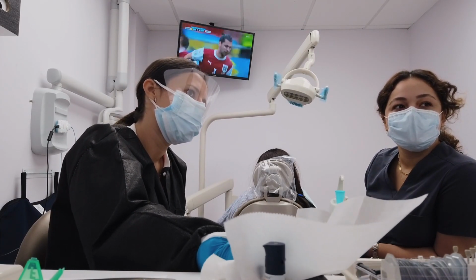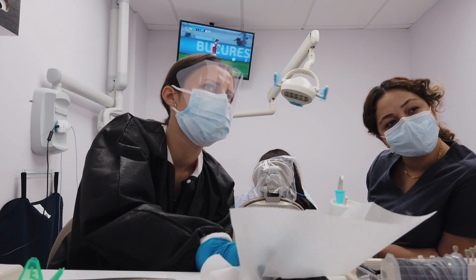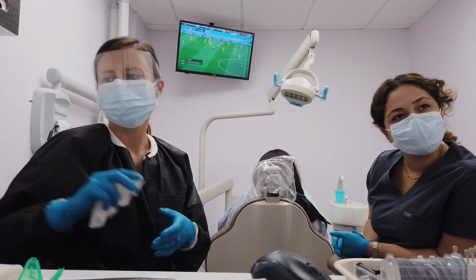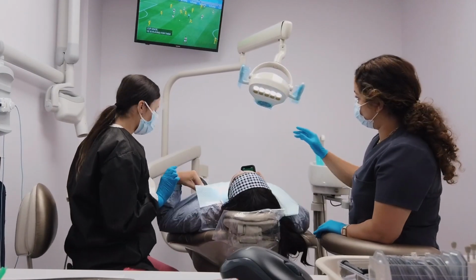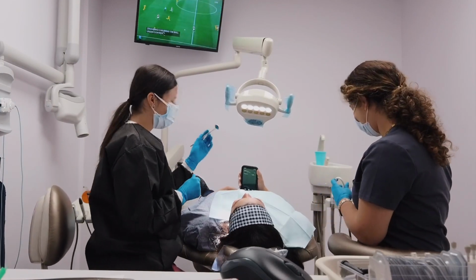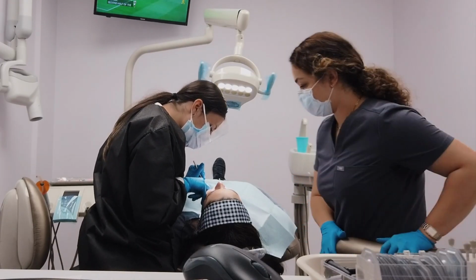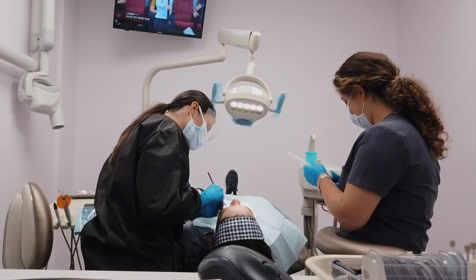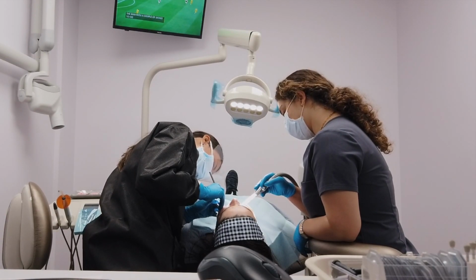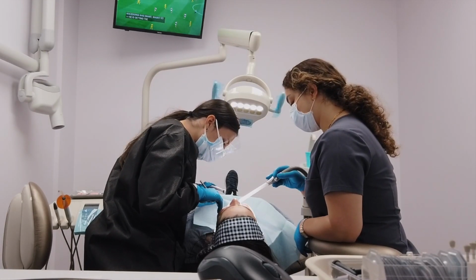So here I am with Dr. Dragonchuk. She just placed the topical anesthetic in the injection site, and the purpose for the topical anesthetic, which is kind of like a flavored jelly, is to numb the area where the needle is going to be inserted, to make it so that you don't feel the injection as much when it's first going in, because once it goes in and the anesthetic starts being injected, you start to feel numb in that area. However, that first pinch is still felt, and so that's where the topical anesthetic comes in and makes your gum a little bit more numb, so that you're not as sensitive to the injection site.